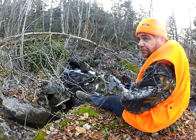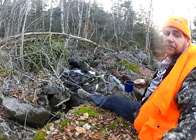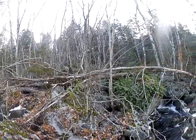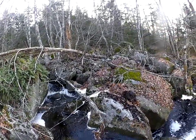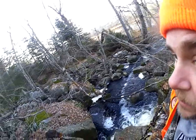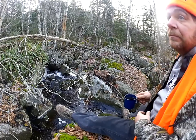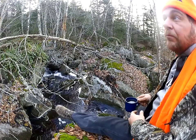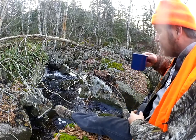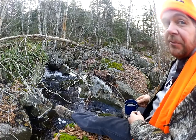Beautiful sound, isn't it? We got to listen to this all night long. The river system coming down, falls up there, a little bit of falls here. Runs right out. May have to make this an annual trip.